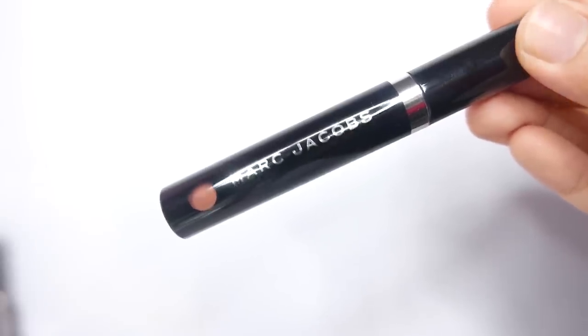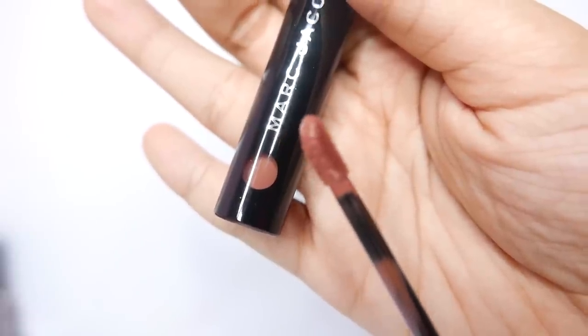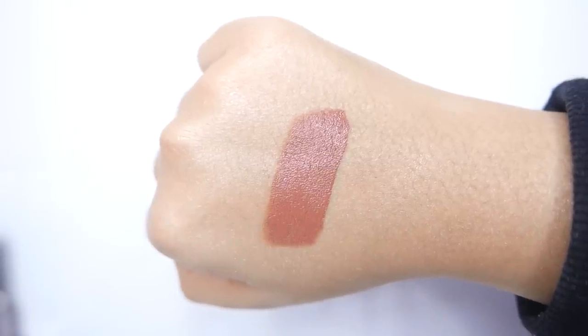Marc Jacobs. Apa nama dia? Le Marc Liquid Lip Crème in the shade Hot Cocoa. Macam colour rose brown dia tu. Very pretty. Very pretty.